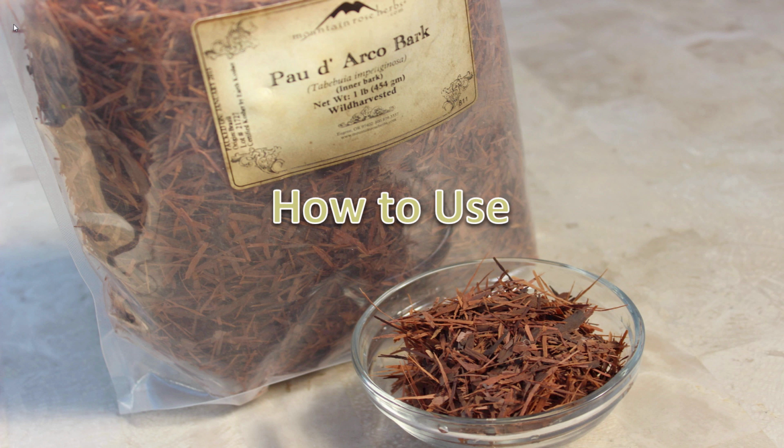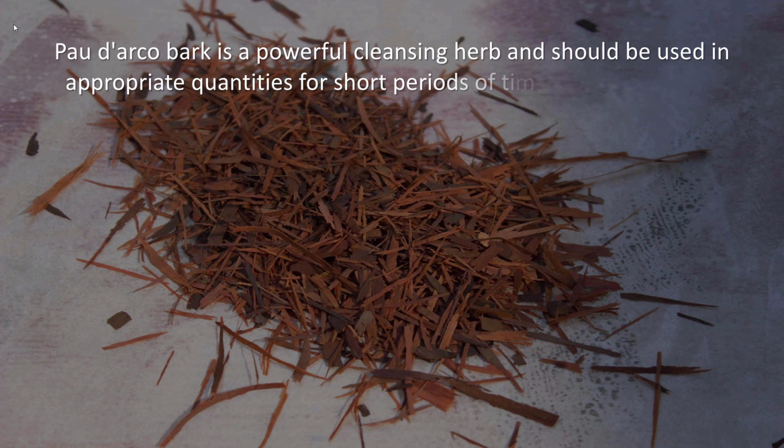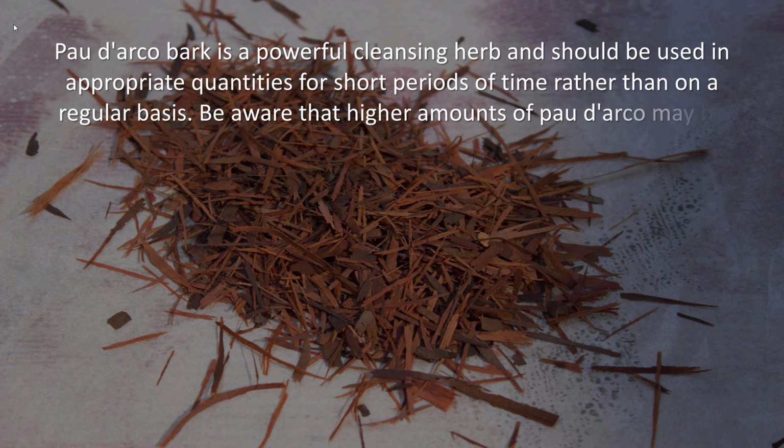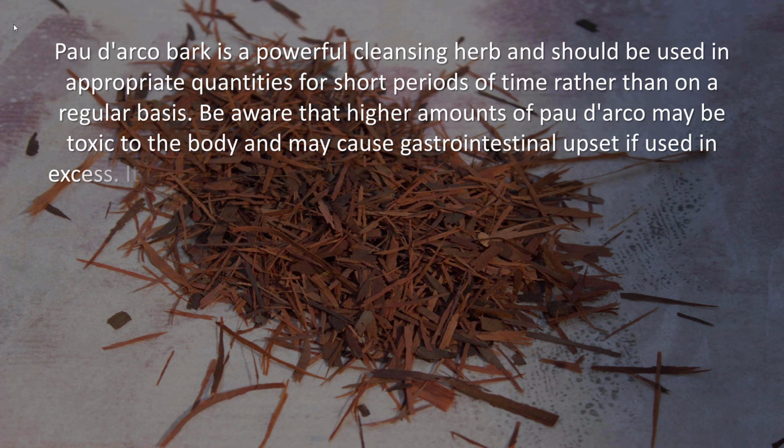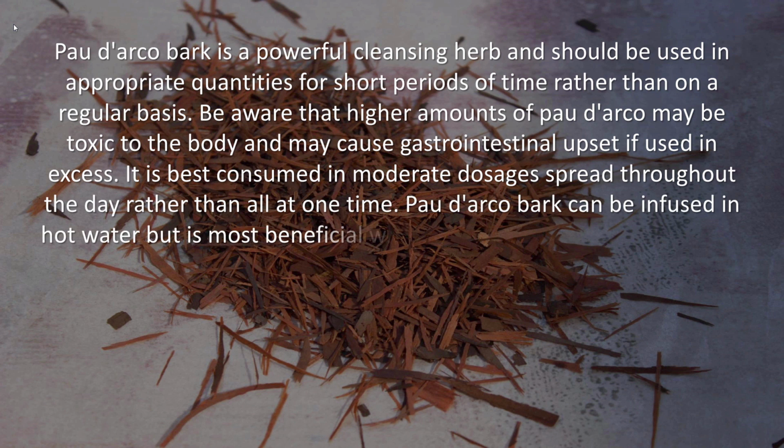How to use. Pau d'arco bark is a powerful cleansing herb and should be used in appropriate quantities for short periods of time, rather than on a regular basis. Be aware that higher amounts of Pau d'arco may be toxic to the body and may cause gastrointestinal upset if used in excess. It is best consumed in moderate dosages spread throughout the day, rather than all at one time.